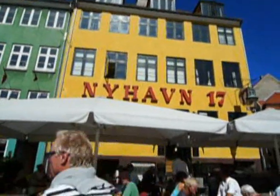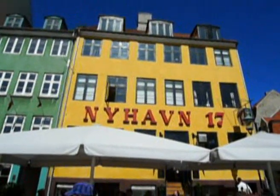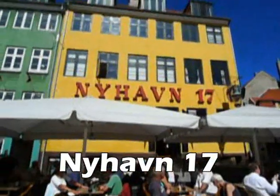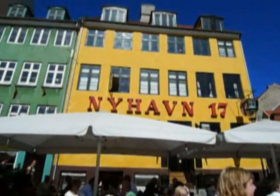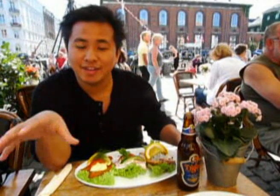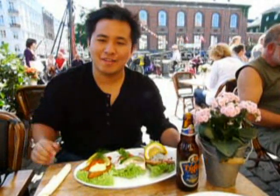Okay, after walking around the whole day, we're ready for lunch now. And this is one of the recommended restaurants of the area, called Nyhavn 17. Nyhavn meaning New Harbour, and 17 is the lot address here. The thing in Denmark is that you have to walk a lot in Copenhagen, because all the attractions are very close to each other, and you don't want to miss out on anything. So you spend a lot of time on your feet walking. So after a while, you get very tired.